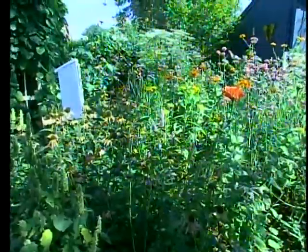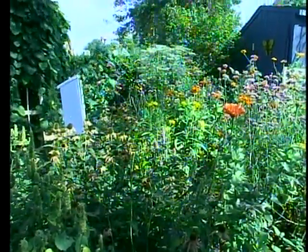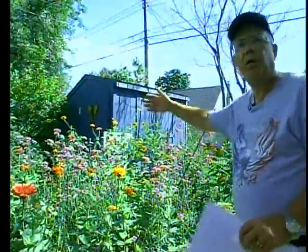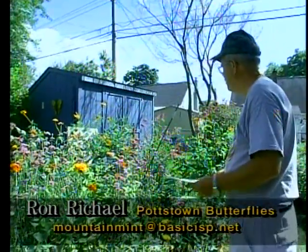It's native, and the butterflies recognize it at the beginning of the year. You want to get the butterflies interested at the first part of the year, so they'll hang around and go on the other plants as the season wears on. Butterfly season is July, August, and September if you live in town like I do. If you live in the city, it's July, August, September.